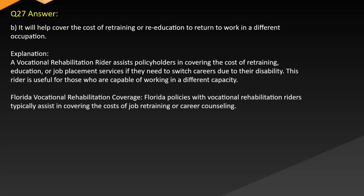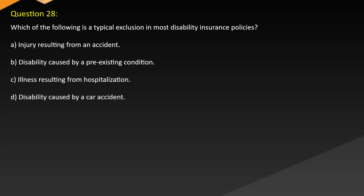Florida vocational rehabilitation coverage. Florida policies with vocational rehabilitation riders typically assist in covering the costs of job retraining or career counseling. Question 20. Which of the following is a typical exclusion in most disability insurance policies? A. Injury resulting from an accident. B. Disability caused by a pre-existing condition. C. Illness resulting from hospitalization. D. Disability caused by a car accident.